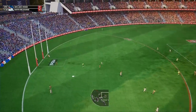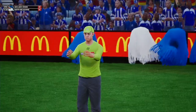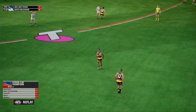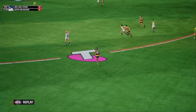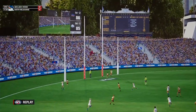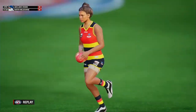A chance to put a second goal on the board. A drop punt through the goals. Thompson accelerating hard. Adelaide steal back the lead. This is how they can score big, Hutto. If they can do that on a consistent basis, it's massive. That came off the back of some good work further up the ground.